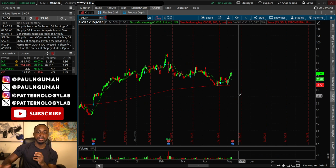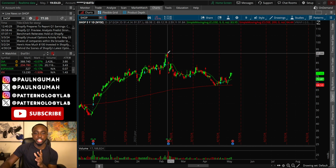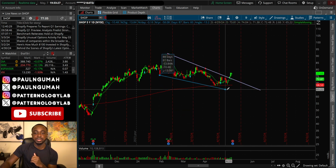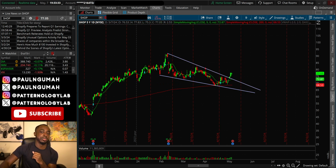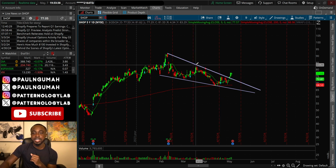There are a few things that concern me. All right, there's a few things. But first, there is the structure on the charts. Right here, we have another falling wedge. I have shared with you guys, I believe, 2 different falling wedges so far, and this one is the third one. And we're gonna look at the outcome of what happened with those stocks. Now, this is a falling wedge.